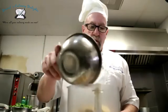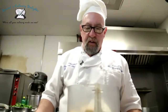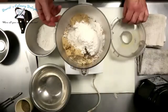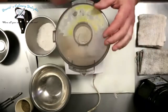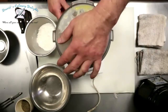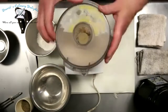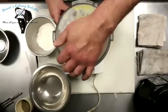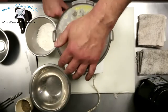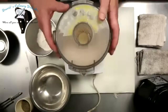So we're going to add the flour, the sugar, and the oats. We're just going to turn that on. Oh, we still got some lumps of brown sugar in there, so we don't want that. So as we got that going, there we go.